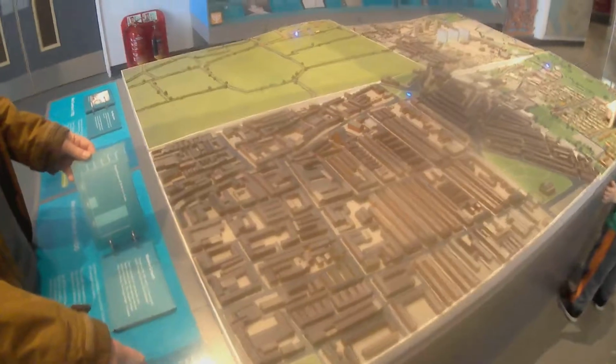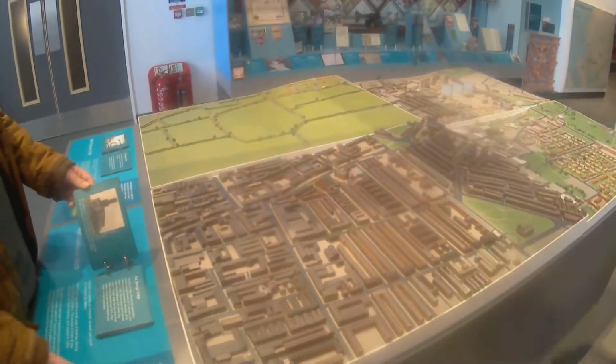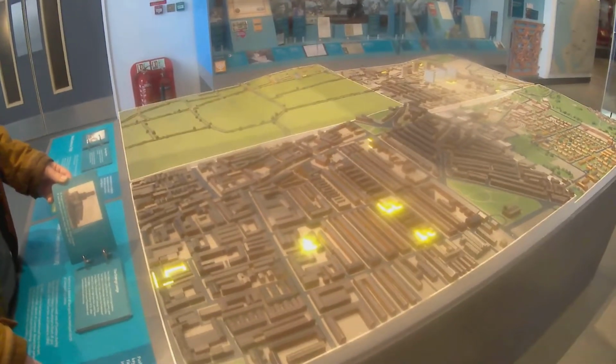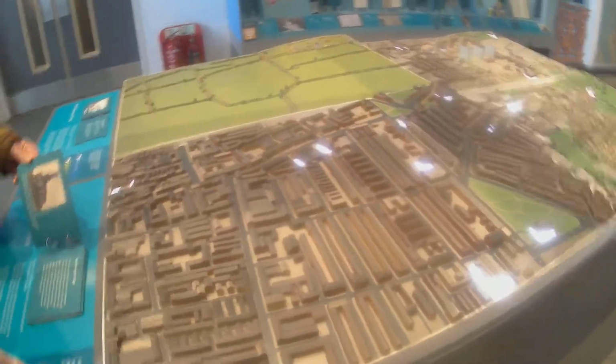Come and look at all the Barbies. Where's the map? To the churches. To the schools. See, to the churches again. There's loads of churches and not that many schools in like this bit.